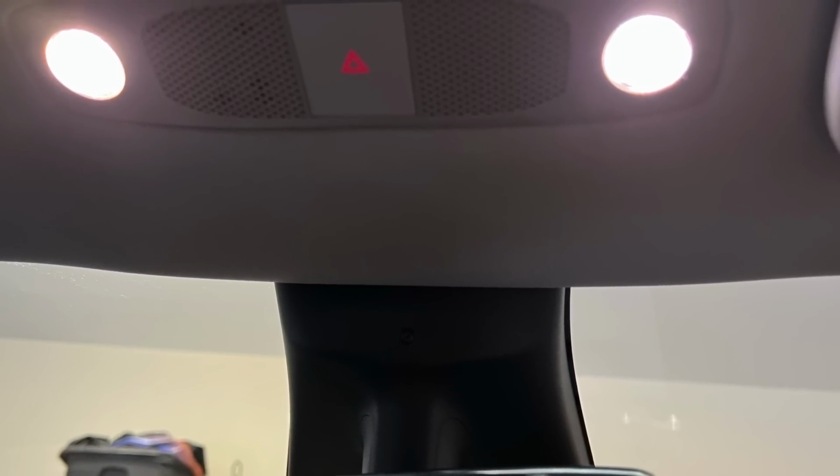Next up, in case of emergency or if you just need to pull over to the side of the road or something, you need to know where the hazard lights button is. And that's something, again, where it's a little bit not in a traditional spot. It is right in between the two lights that you use for the cabin, directly above where the rear view mirror is. So you just push that once and it turns on the hazard lights, push it again and it turns them off.